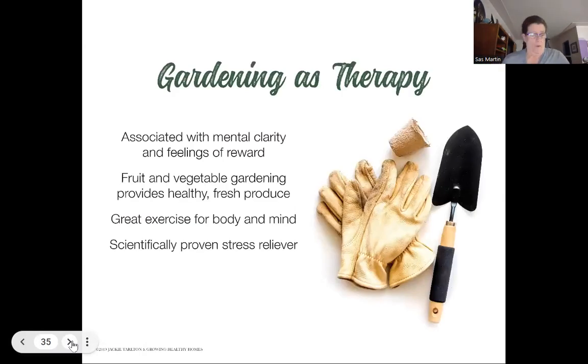Gardening as therapy. I'm just going to read from my notes so I don't skip any of this good information. Nature has long been known for its relaxing qualities as a place for humans to find tranquility and healing. Gardening in particular is associated with mental clarity, and Young Living does have an oil called Clarity, and feelings of reward, as it has many physical benefits as well. Fruit and vegetable gardening can be particularly gratifying and provide an excellent source of healthy, fresh produce.